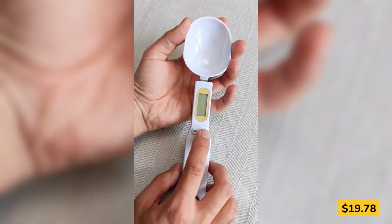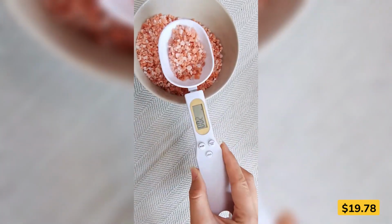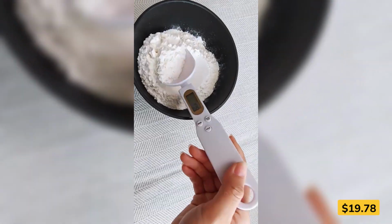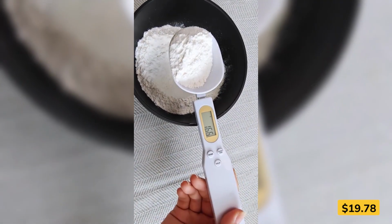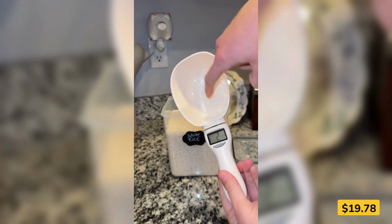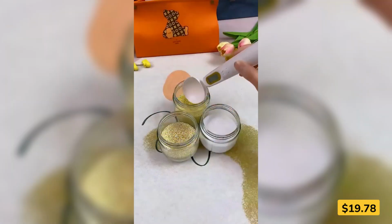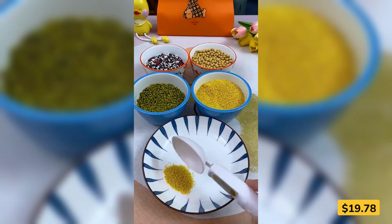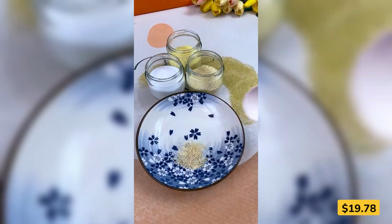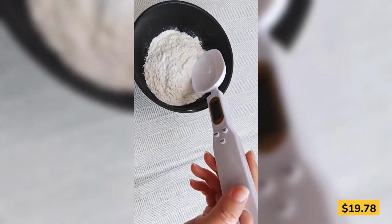Measuring ingredients just got smarter. This digital spoon scale gives you exact readings as you scoop, down to 0.1 grams. Whether you're tracking macros, following a recipe, or prepping baby food, it's all about precision without the hassle. The ergonomic handle makes it easy to hold, and the digital display shows weights instantly. It's compact, accurate, and a total game changer for anyone who loves cooking with confidence.